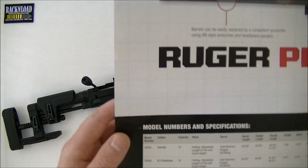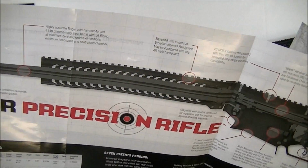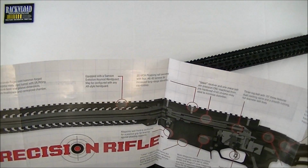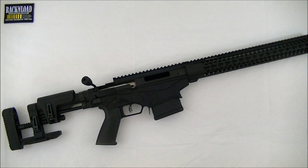Doesn't give you details about the 223, but I'll pretty much go by what's on here. But I'll give you a full RACKNLOAD review anyway. In fact, I'll just do it my way. Let's get rid of that. If I get stuck, I'll refer to that.